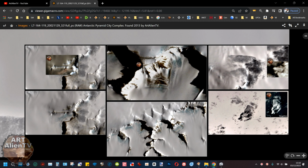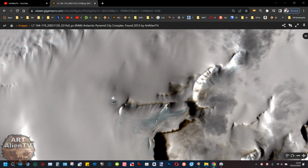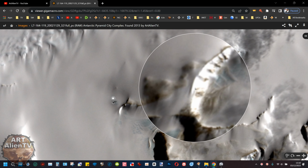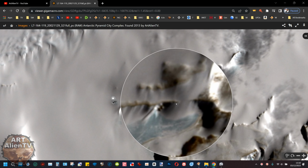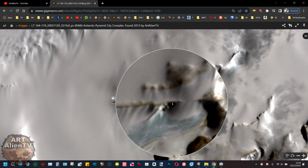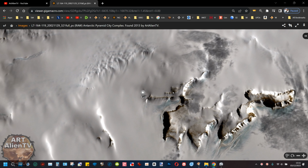And there's one here. This is pretty cool. Now, this kind of looks quite natural to start with, and I'm not sure, because we have this kind of jetty sticking out here, which is almost perfectly straight. And we have these structures here, but they're not very clear, right?